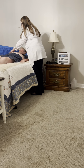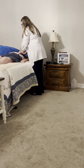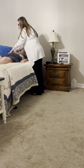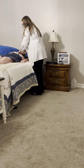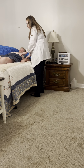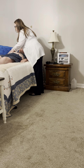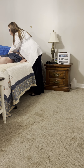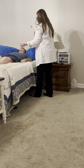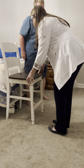Percussing, no tympany. I'm gonna lightly palpate. Any pain or any tenderness? No. Then you do deeper palpation, starting in the right lower, right upper, left upper, left lower. Take a deep breath. Checking for the spleen, no tenderness. Checking for the liver, no tenderness. Go back to the chair if you're more comfortable.